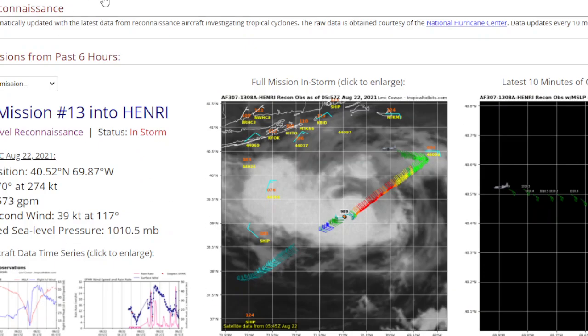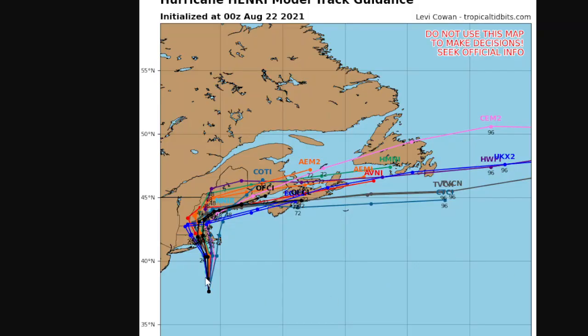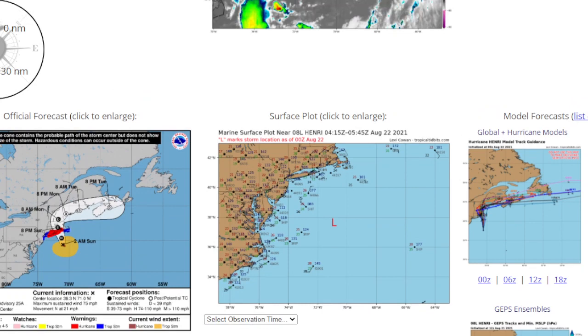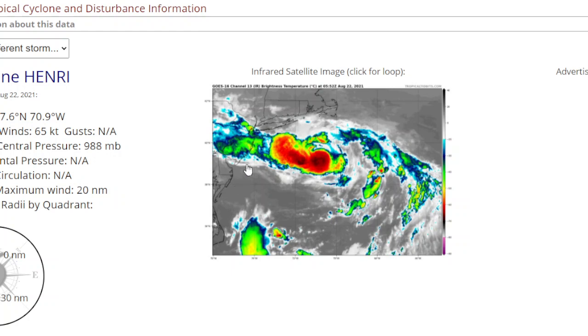Let's go look at the spaghetti models again. I know we've already looked at them. You can see they're all clustered to the east now. All right, so we've seen the list of the models all clustering to the east, but that doesn't mean that may be where the storm is going to go, but the effects of it, you've got to remember, as the storm moves further north, it's probably going to get a little larger in its area.